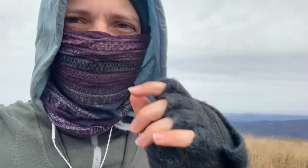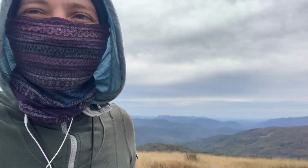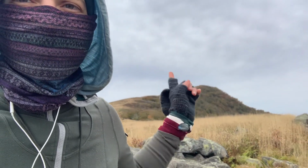Hello. I might look a little dramatic. I hope you can hear me with the microphone over here. We are in the Roan Highlands. Oh my gosh. It's amazing. It truly is. We are going up there. This is Hump Mountain. And so we're going up there later. We'll do Hump and then Little Hump, which is on the other side of it. And then we're going to camp for the night.